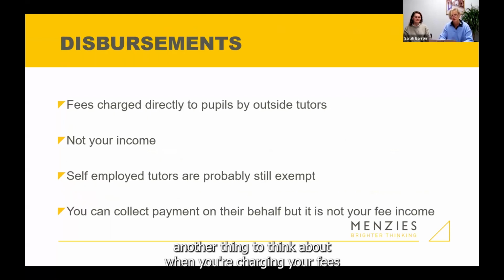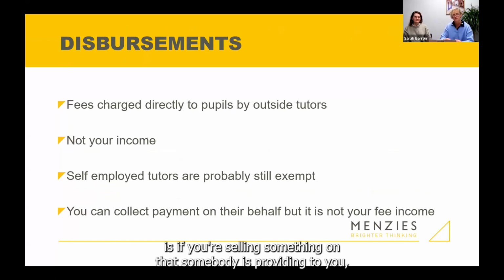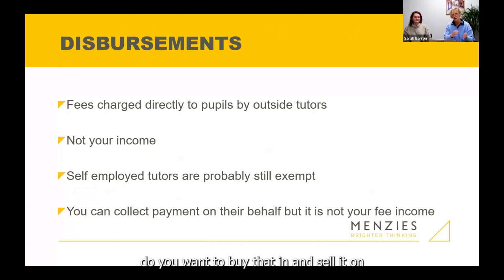And another thing to think about when you're charging your fees is, if you're selling something on that somebody's providing to you, do you want to buy that in and sell it on as part of the overall fee for education, or can you treat it as a disbursement? So say for a music tutor, they are coming to school and providing services to the pupils. Can you treat it as not your income?